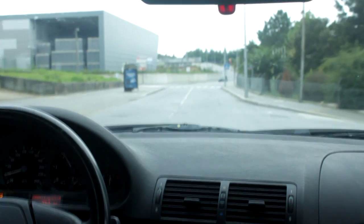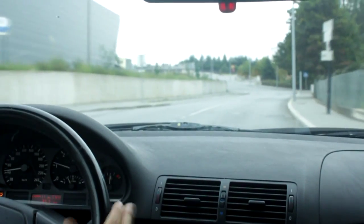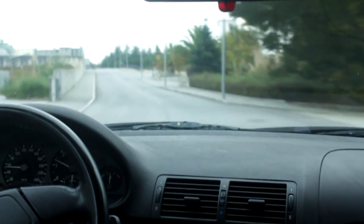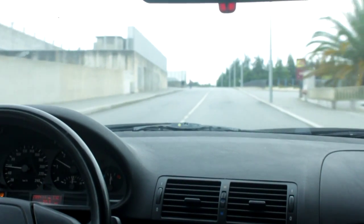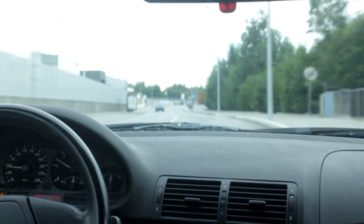If you want a car that's sporty and good to drive, a driver's car, and you need 5 seats, this one has 5, and 4 doors, look no further, really, I mean this, than the E46 BMW 3 Series.